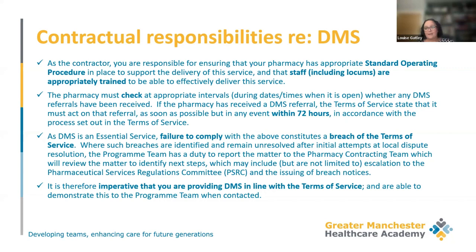The programme team, like we said, are monitoring those now, and they will be in touch with you if you've got referrals that have not been started initially, as a prompt, and just to try and help you out. As we said, the LPC are here to support, so please do get in touch if you've got any problems, issues, concerns, questions, and we're more than happy to help. Next slide, please, Alison.